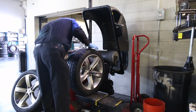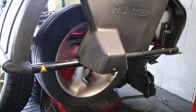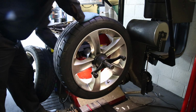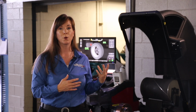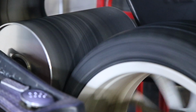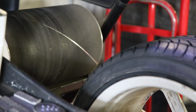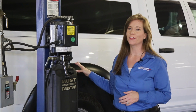Speaking of tire balances, there are a couple of different options. We have a typical tire balancing machine that spins the tire and tells us where some weights need to be put to help it spin more evenly. But every now and again, we need a little more research on that tire. So we do what's called a road force balance, where we put the tire under load. This helps us determine if there are flat spots in the tire or if the tire itself is out of round.